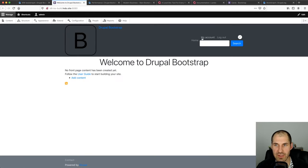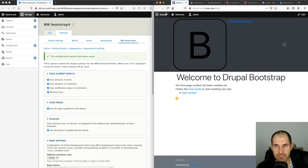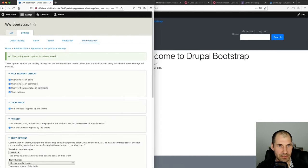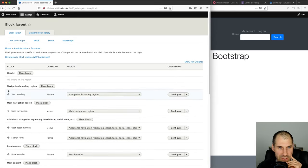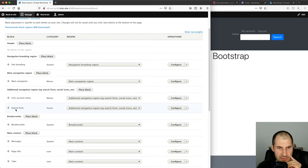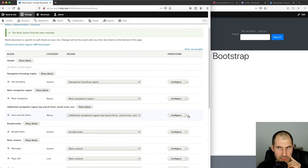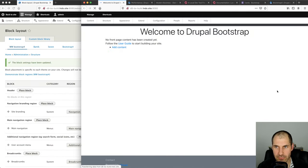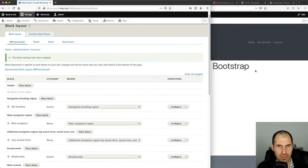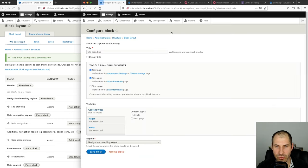All right, so now we need to set up these blocks. You can see here these blocks are just in a weird state. Actually, that's a terrible example. Let's just wait and set it up. Structure, block layout. And then I set branding there, navigation there. Let's just remove form, and actually I think I'll need that one in there. And I think now it's going to look a bit better. Why is the logo still there? All right, let's get rid of logo. I really don't want logo there because it gets in the way. But I do want the site name. Ah, here we go.